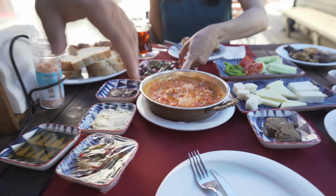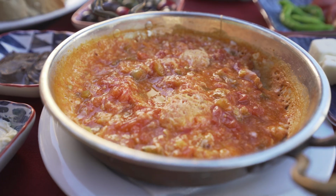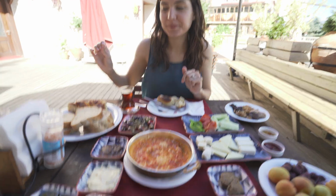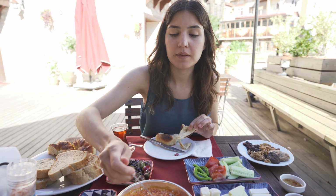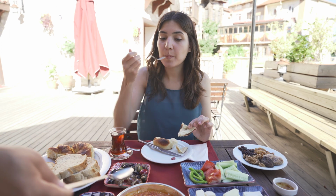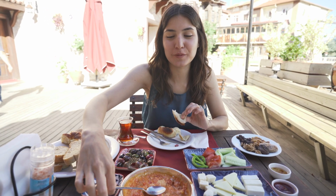Malaman. And they just brought us our menemen, which is egg with tomato and peppers, and they mix it up and it tastes really good. Every place does it a little bit differently, but some are a little bit spicy and some are just with tomato. I was using my fork, but they brought us a spoon.